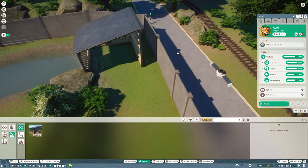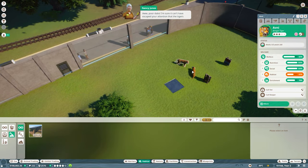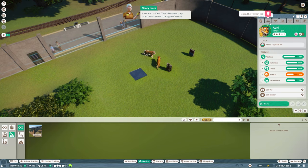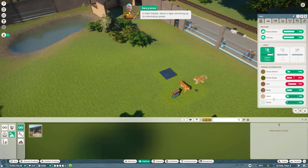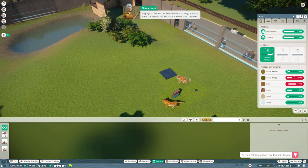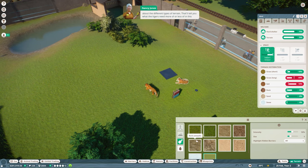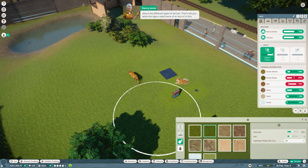Poor Dabs. I'm sure it can't have escaped your attention that the tigers look a bit miffed. That's because they aren't too keen on the type of terrain in their habitat. Select a tiger and bring up its information panel. Rightio, click on the terrain tab. That way you can view the terrain information and see how they feel about the different types of terrain. That'll tell you what the tigers need more of or less of in this habitat.